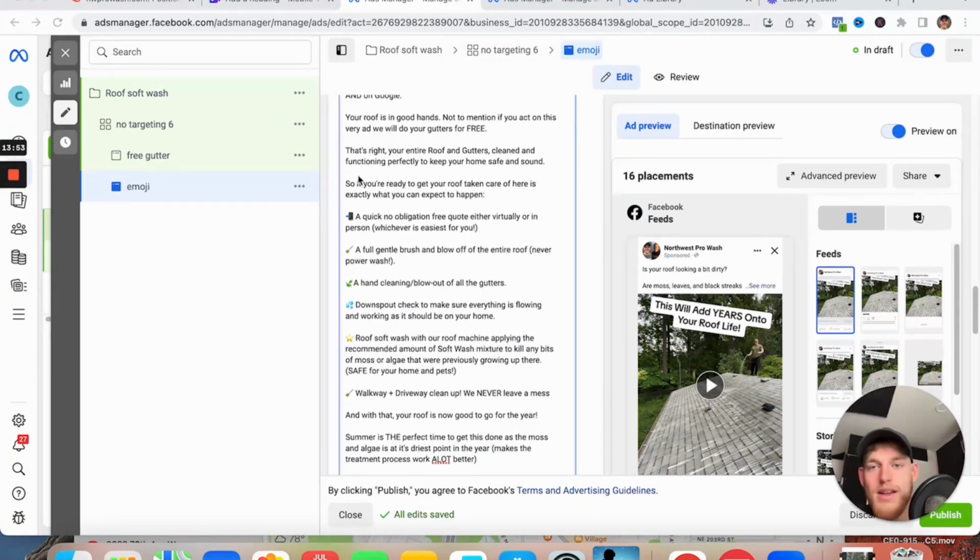So then the next part, I like to walk them through the entire process. A quick, no obligation, free quote, either virtually or in person, whichever is easiest. A full brush, hand cleaning, downspout, roof soft wash, safe for home and pets. And look at these bullet points, instead of bullets I used little emojis. All these bullet points are frequently asked questions I've gotten 100 times from customers. Like, do you guys power wash? No. Do you guys clean the gutters? Yes. Do you guys clean downspouts? Yes. Is it safe for home and pets?